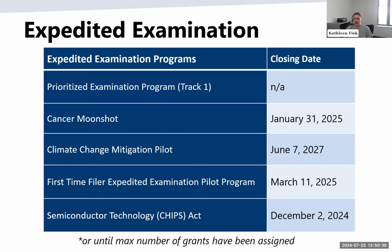Another way you can save is on the actual examination time of your patent, which can help speed things up, and that is our expedited examination programs. These programs are built for specific types of inventions, except for track 1. The first one on this list, the prioritized examination program, or track 1, is available to any type of technology, but you pay for it. It is an added fee, an added cost to your patent application.